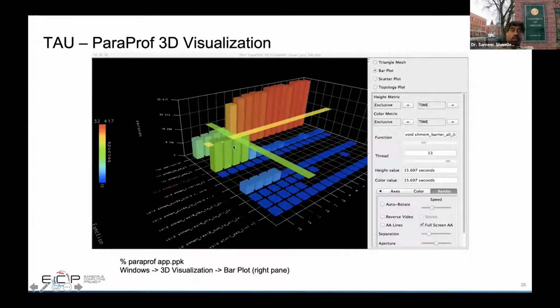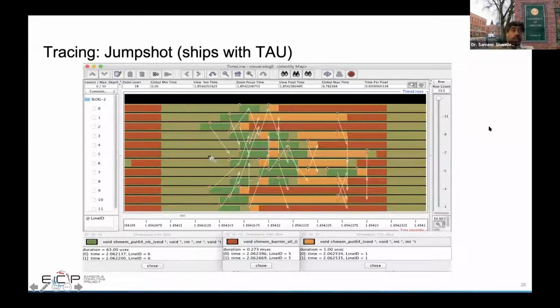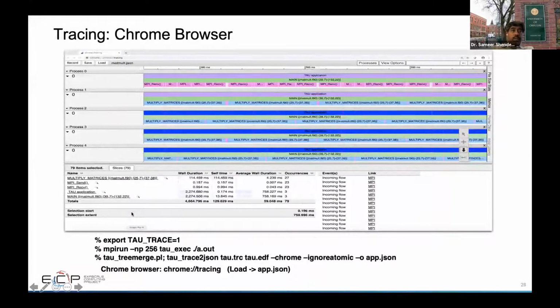You can also use the crossbars to zoom into a particular location. And the same goes for communication windows in TAU, or the trace browser that ships with TAU, which is Jumpshot from the Argonne National Labs, where you can see a timeline view with all the processes. TAU also supports Perfetto and Chrome browsers, which are probably already installed on your laptop.